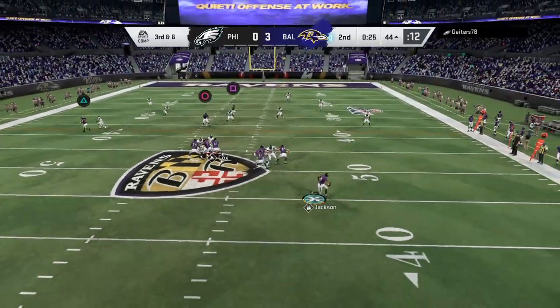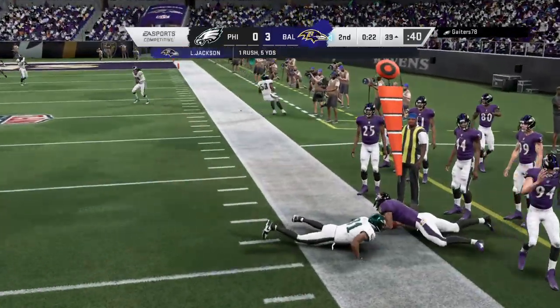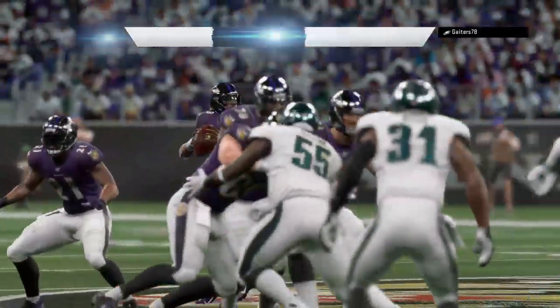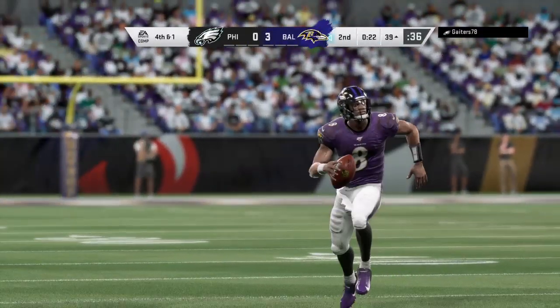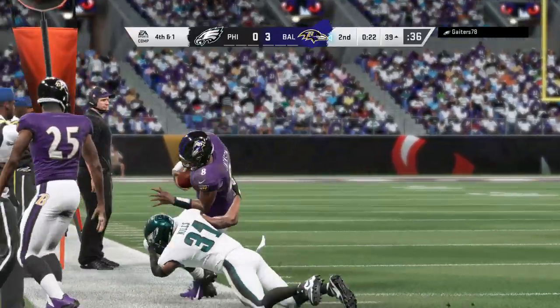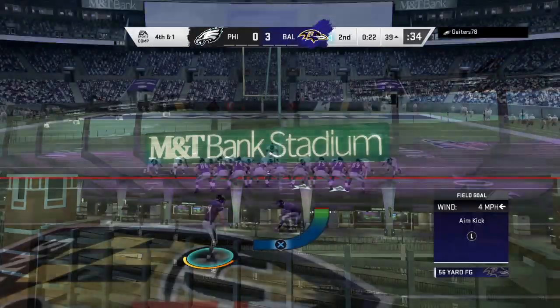Jackson from the shotgun. Flushed out right. He can run for it, and he will. 5 yards that time out of the scramble. But now they're looking at a fourth down situation. Okay, he's not going to get the first down, but this is still a nice job of buying some time and then running to get to the sideline and get out of bounds and avoid the big hit.